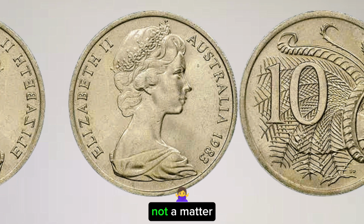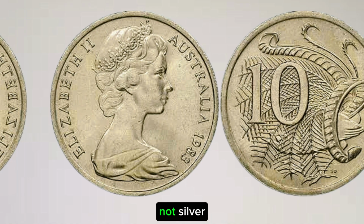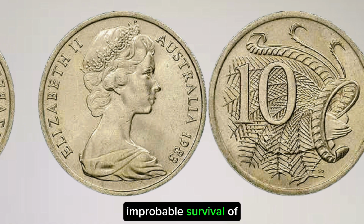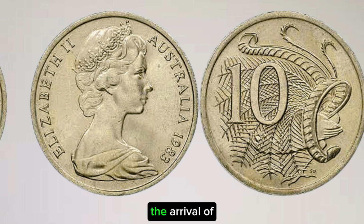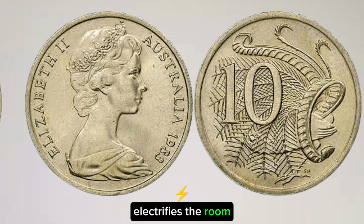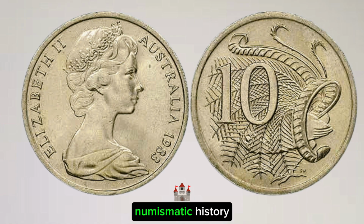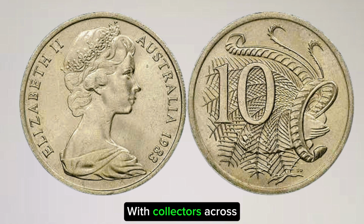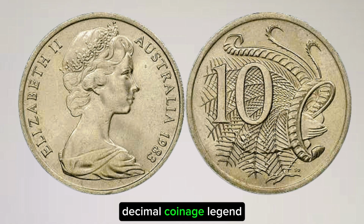Collectors today revere the 1983 10-cent coin for its scarcity and symbolic significance. Its rarity is not a matter of metal content. It is not gold. It is not silver. Its value is found in the improbable survival of so few perfect examples. At auction, the arrival of a 1983 specimen electrifies the room, each bid a recognition of its importance in Australian numismatic history. The demand is international, with collectors across the globe eager to claim a piece of decimal coinage legend.